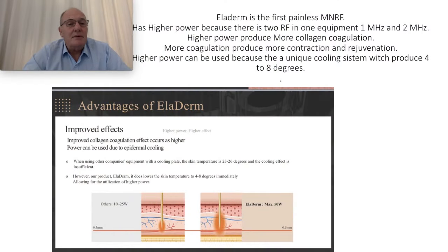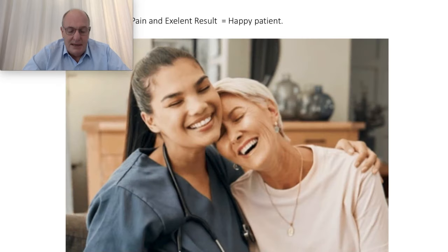Eladerm is the first painless RF. It has a higher power because there are 2 RF in one equipment, 1 MHz and 2 MHz. As you know, higher power produces more collagenogenesis, more collagen contraction, more collagen coagulation, more skin shrinking, more skin tightening, and more skin collagenogenesis. We can use this higher power because Eladerm has a unique cooling system that can cool the skin to 4 to 8 degrees. If you make a treatment painless and the treatment is very good, you have a very good result. The conclusion is you are going to have a happy patient.